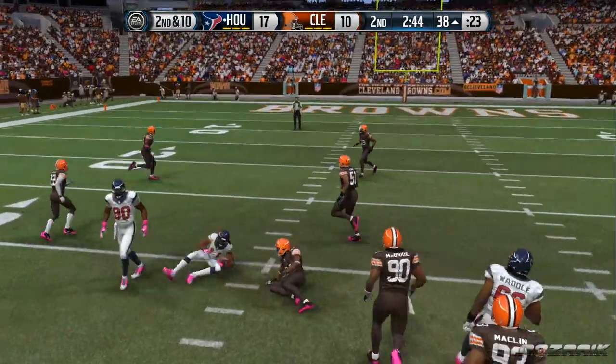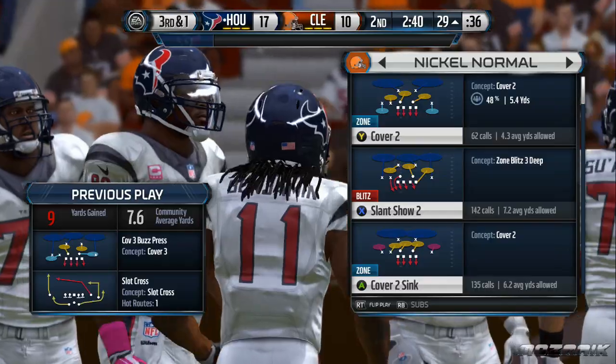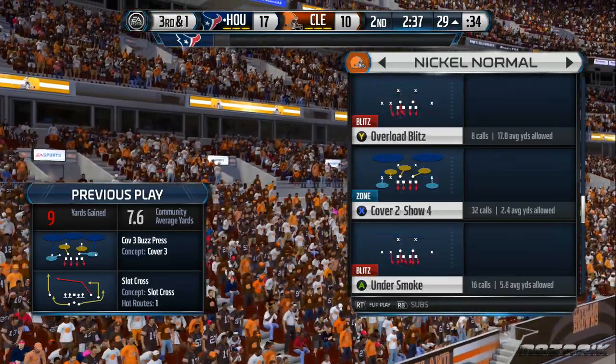Gets it out for the completion. Dragged to the ground. Looks like he's still about a yard short of the first. 9 yard gain.